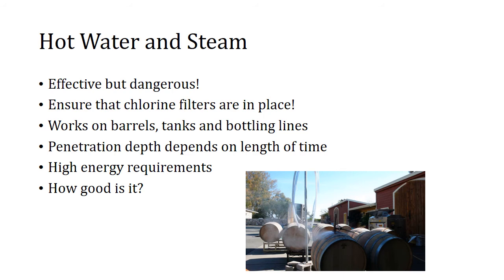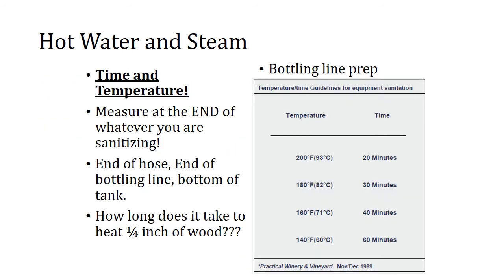You can re-sanitize a barrel completely back to new if you steam it long enough to get it over 150 degrees all the way through the barrel. Now in the process of doing that, you'll probably nuke half the flavor of the barrel, but you can absolutely sanitize anything completely with steam. The downside is it requires a lot of juice. And then the only way that you can know the time and the effectiveness of it is by measuring it.